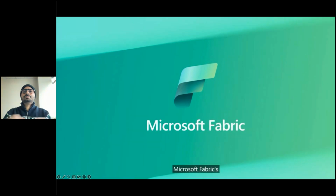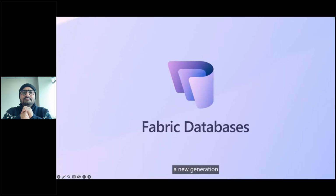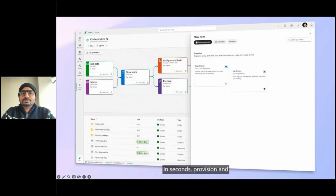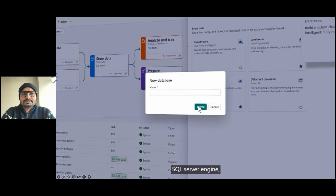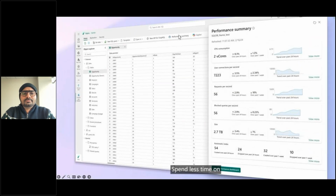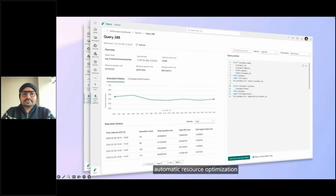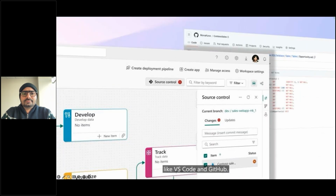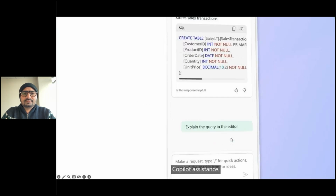Microsoft Fabric's unified data platform now brings together all your data with Fabric databases. A new generation of autonomous databases that streamline application development. In seconds, provision and deploy a SQL database built upon the same proven industry-leading SQL Server engine, all on a simple and intuitive software-as-a-service platform. Spend less time on resource planning with auto-scaling compute and get fast, consistent app performance with automatic resource optimization and intelligent auto-indexing, all while working in your favorite tools like VS Code and GitHub. Accelerate innovation with AI-assisted T-SQL code generation and chat-based Copilot assistance.